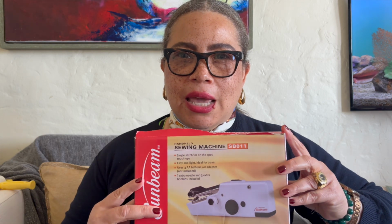And then I found at the dollar store, which was amazing, this sewing machine from Sunbeam, a sewing machine that I could have at my house. I don't have to have a huge sewing machine, but it's a sewing machine for your closet, for my arsenal, for my headquarters in my closet.